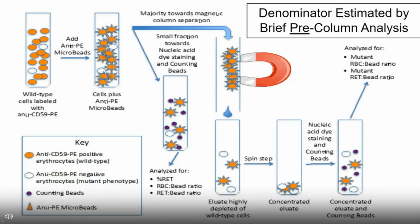So here you can see a relatively complicated slide, but I'm going to reduce it down to a pretty simple concept: we label the wild type cells, the bulk of the population of those red blood cells and reticulocytes in the blood sample, with an anti-PE microbead. Those are the superparamagnetic beads that get used in combination with those columns to hold up that population on the column. So we're really reducing the vast majority of cells. We're holding them up on the column, and we're eluting out the population that we're really interested in focusing on. A few of the wild type cells do come through, but all of the mutant cells come through.